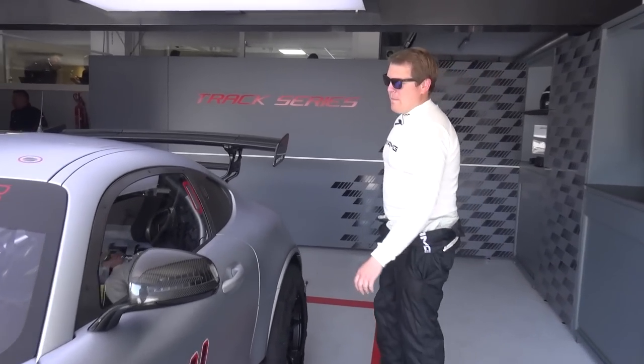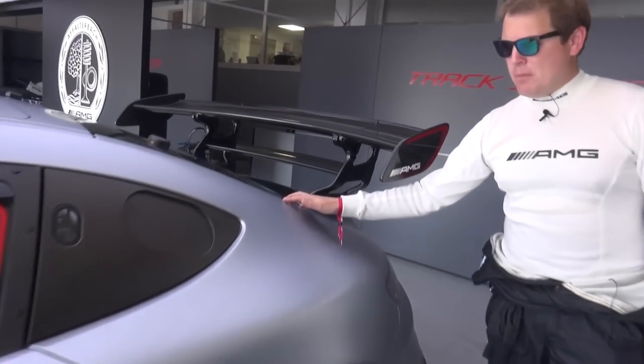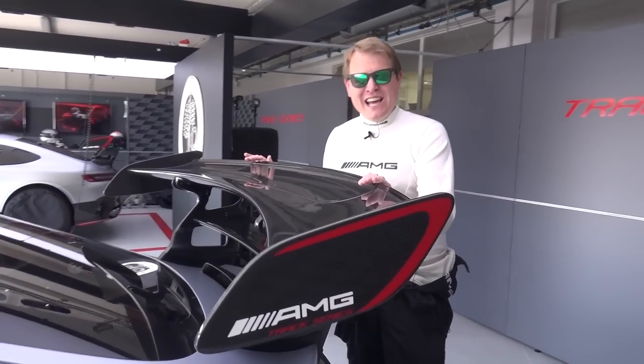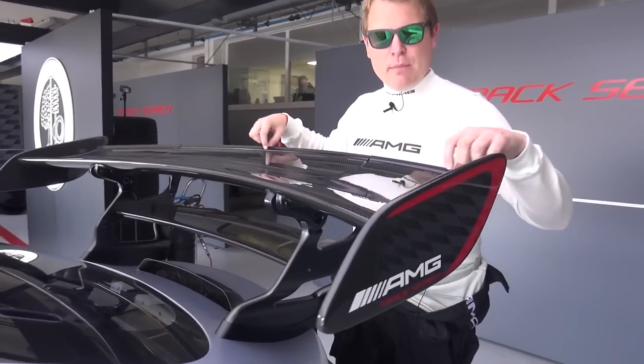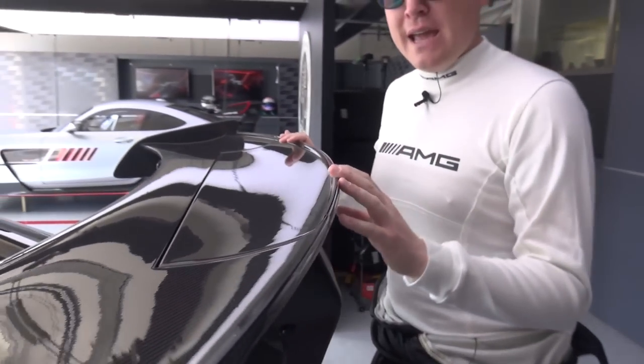If we come around towards the back, you don't have things like electric windows, obviously. The carbon back here, more carbon body panels like on the boot lid, and we get to the spoiler, the rear wing. Like on the GT Black Series, you've got this double layer wing. You have an additional gurney up top, in fact, that runs all the way across. You still have the active middle section, like on the AMG One.